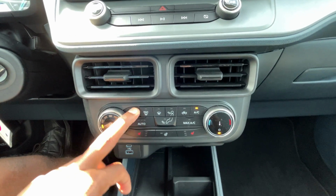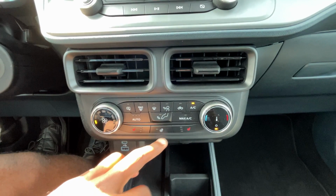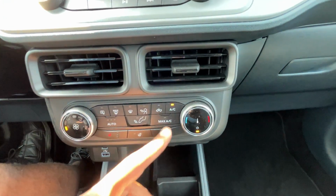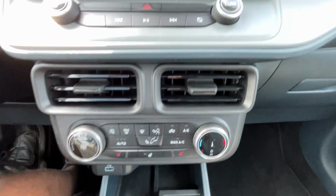We have our heated mirror toggle here. And then we have our front defroster for the windshield. And then we can control what direction the airflow is going to, whether it's our feet, face. And then we can set the max AC here, toggle the AC on and off. And then we can adjust the temperature here and cut the whole system off there.